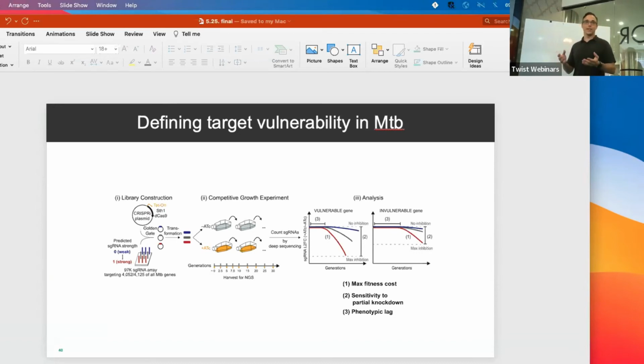So if you inhibit this thing, there's a strong fitness cost to the bacteria. We wanted to know how sensitive is it to partial knockdown? How much knockdown do you need to get to impose that fitness cost? So that's sort of that medium gray line there. And then 3, what is the phenotypic lag? That's how long between when we turn CRISPR interference on to when the bacteria start to get sick.